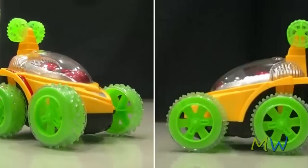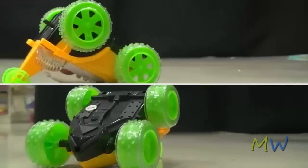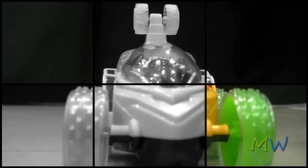Hey kids, let me show you the small toy car. Looks like a spaceship. Let's see how it works now.